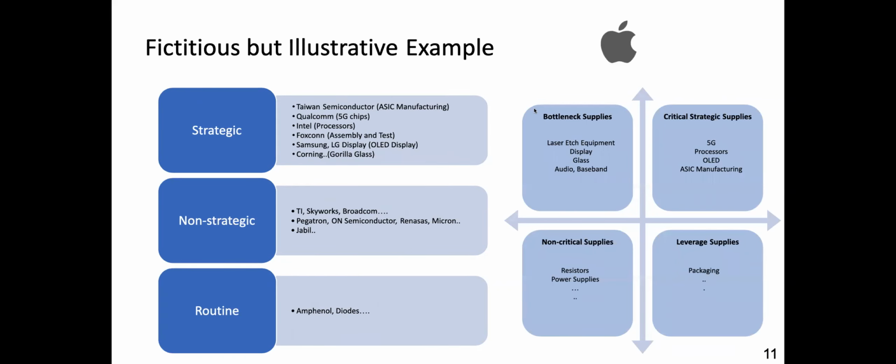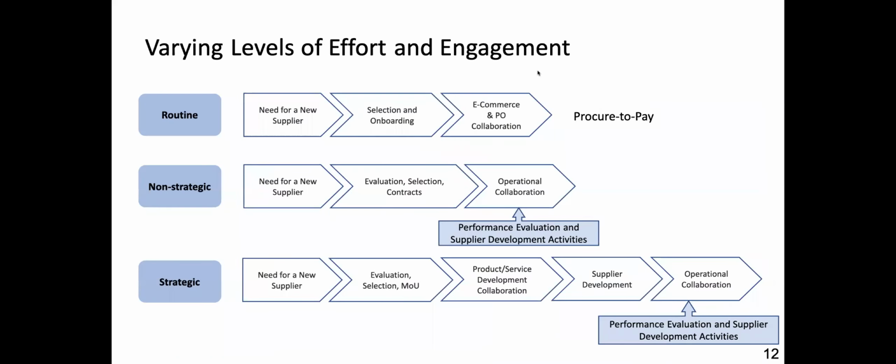So this is a good simple example. One of our most famous products. How do they categorize? We've estimated it to be like this, and based upon what we have in our supply chain, the good thing is, the bulk of the suppliers are primarily routine, right? So you can do the current strategy of procure to pay with them. However, once you move into a part of the non-strategic suppliers and strategic suppliers, they require the same approaches that we are talking about. How do you have more of the suppliers, have better suppliers, and how do we work closely with them?